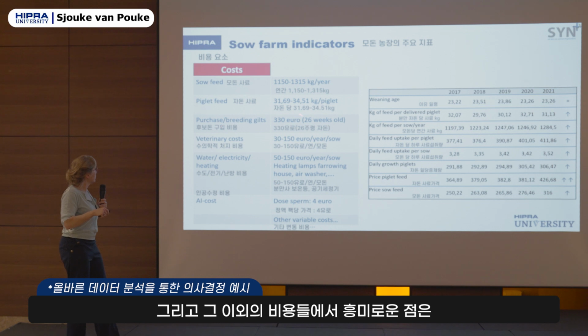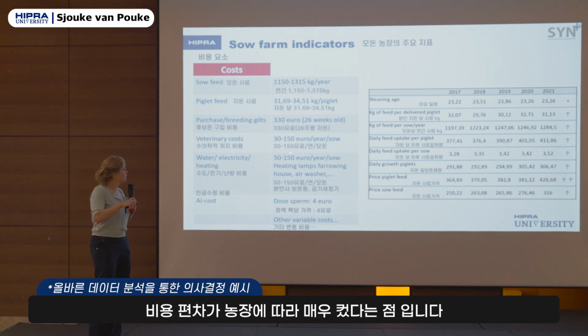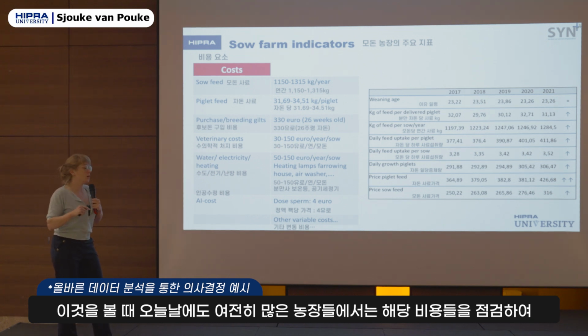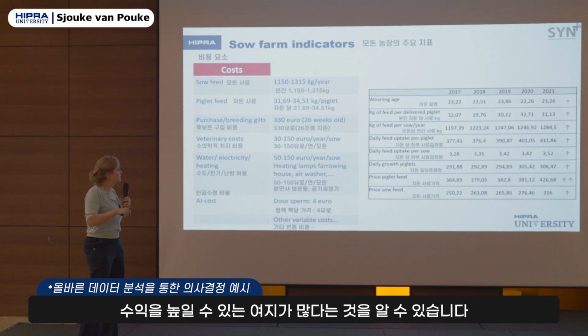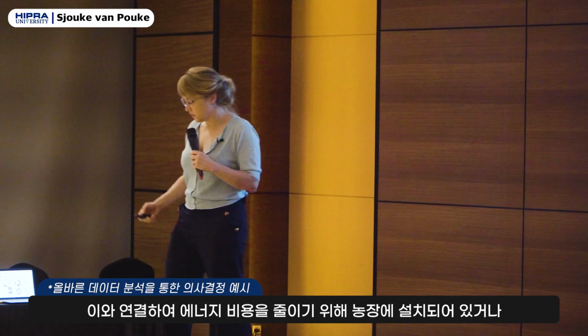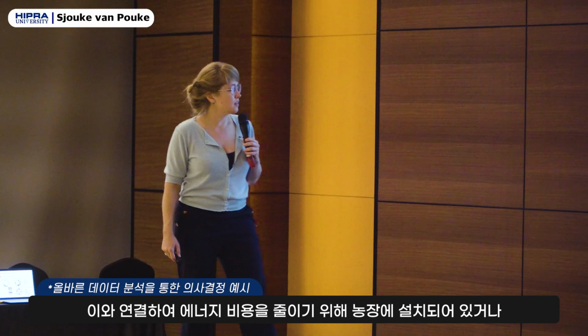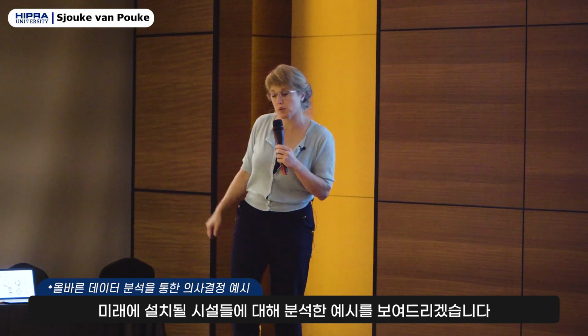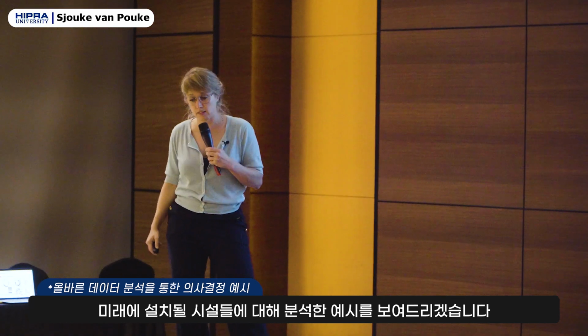On the other hand, some other items that are quite interesting: when we're talking about veterinary cost, water, electricity and heating, from farm to farm there are very big variations. So this is another aspect that in many farms today we still need to revise in more detail, because there's still quite a lot to gain. So here I brought you an illustration of some of the measures that are being implemented, or will be implemented in the future, when it comes to reducing, for example, energy costs.